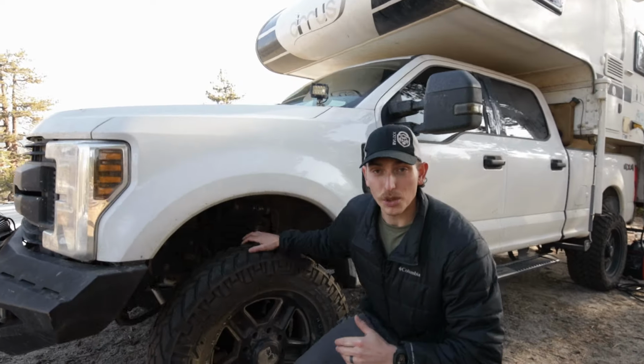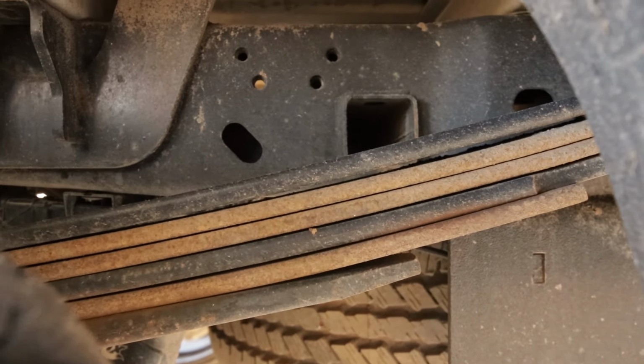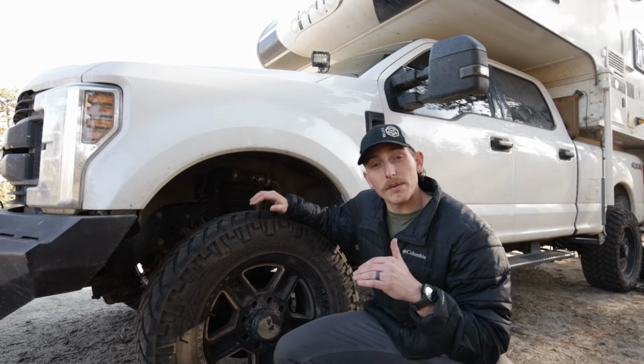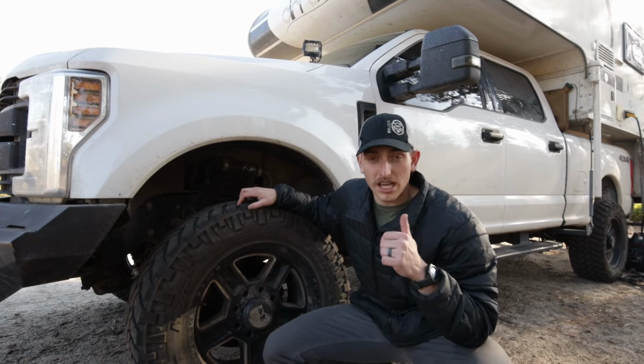We have a 2.5-inch leveling system by Carli. It's got Fox reservoirs all the way around, and we've also added leafs in the rear, and so this makes this truck a little more off-road capable than most F250 and 350s out there, but also beefier in order to hold all of our weight in our truck camper and all of that.